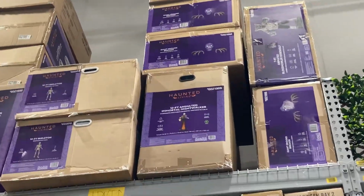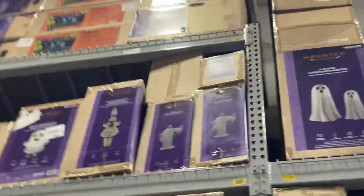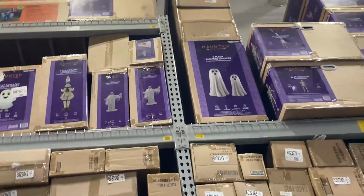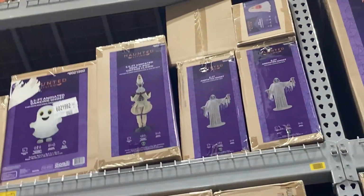There's the Immortal Nightwalker. I did hear that I think they're gonna bring back the Haunted Mansion boxes here, the ones they had last year that sold out and I couldn't even get. So I really want to get those right away once I see them. So, animated ghost who's 6 feet tall. So a little clown guy that plays peekaboo, probably jump scares you or something.